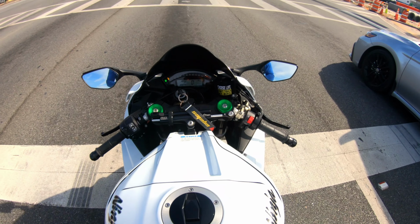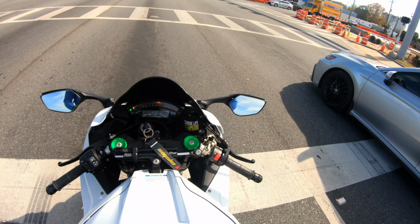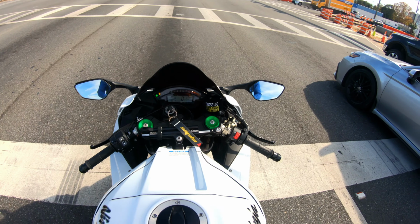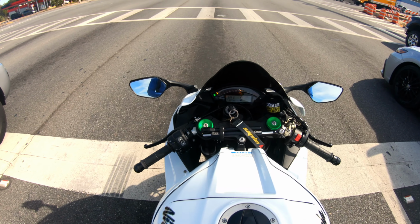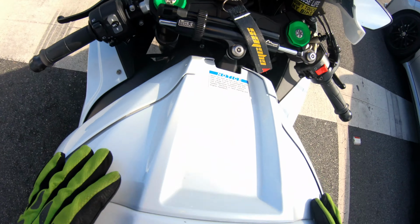So the only thing I don't like about this bike since I got it is that my balls keep squeezing up on this thing right here on the gas tank. But that's about it. So yeah, I got big balls.